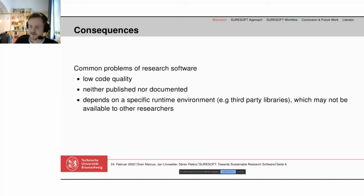And since nobody else is going to see our software, there's also no real incentive to document it. And this can, of course, lead to some problems. Imagine the next generation of researchers needs to pick up some old piece of software and extend it to some future use cases, or they found a bug that they need to fix, but they have a really hard time trying to understand what's going on inside the software because there's no documentation at all.